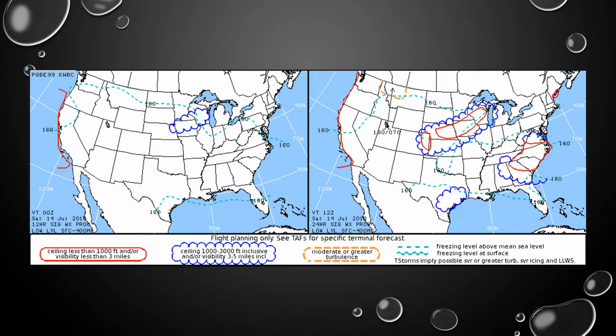And if you look on the right, the 24-hour significant weather prognostic chart gets a little more interesting. There's IFR all the way up the west coast. There is some moderate or greater turbulence in northwestern Montana and Idaho. You have a bigger spot of marginal VFR stretching from Colorado up the Midwest into Wisconsin, with a couple spots of IFR conditions within that.